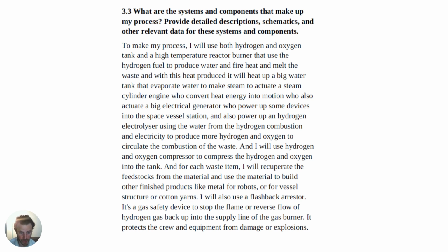for robots. I will also use a flashback arrestor, a safety gas device to stop the flame from reversing flow for hydrogen back up the supply line with the gas burner, to protect the crew and equipment from damage and explosion. With each product, with water.